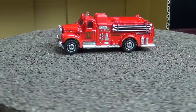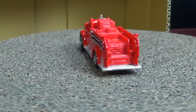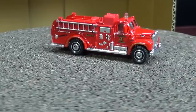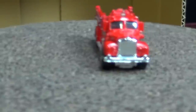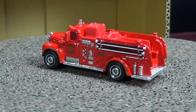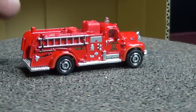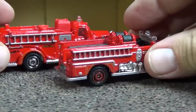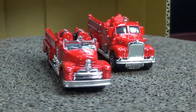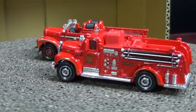No, the tampo's not the same on each side, which it shouldn't be, right? For a fire truck, they don't have the same tools, hoses, knobs, and all that stuff on each side. This side has hoses, the other side has a ladder. Just like the Seagrave, it's got a ladder on the right side, and hoses and accessories on the left side.